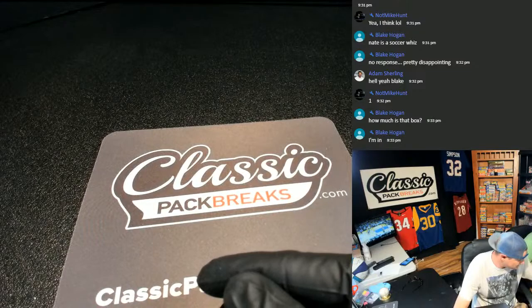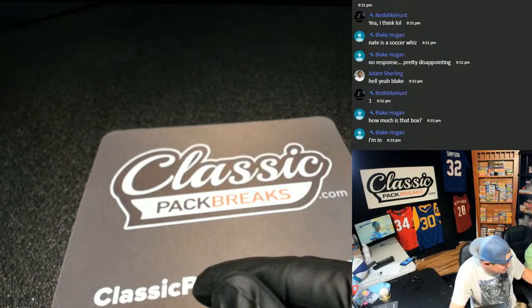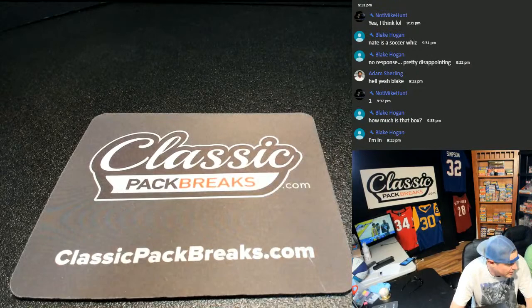60/75, Kikuchi auto. Seattle's latest and greatest beast. Just right for the big, thick ones. There you go, check it out. 106/99, Max Kepler, dual bat relic. Minnesota. Awesome. Appreciate you, Nate. Not bad, bubba. Not bad at all.